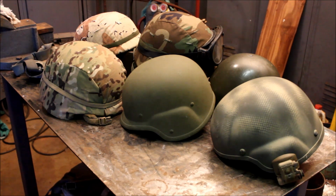Moving forward with the little series here on armor for preppers, I want to start with helmets. Now, first of all, I didn't say this in the introduction, and I should have. Armor, body armor, helmets, those are not early on prepper things. That's not something that you get right off the bat. That's something that you get way later.